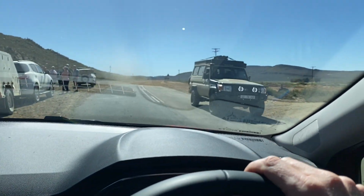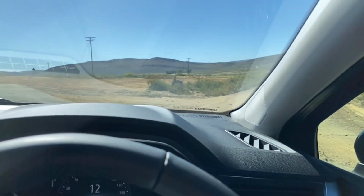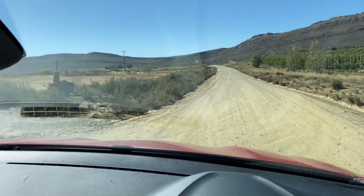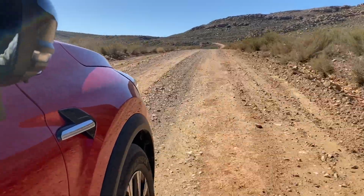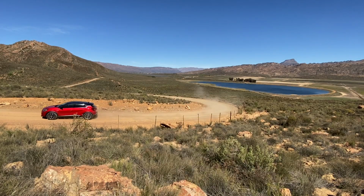From there, it's to the little village of Op die Berg. Take a right towards Rocklands and the deep Cederberg, and then another right onto the kind of dirt road that every South African who has an adventurous spirit should know about.